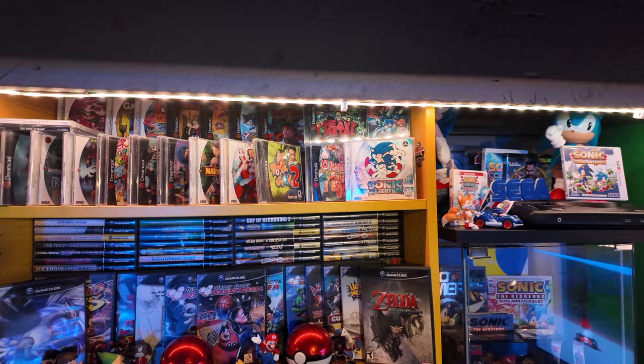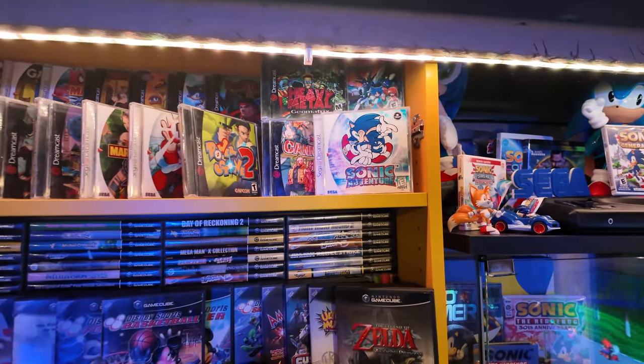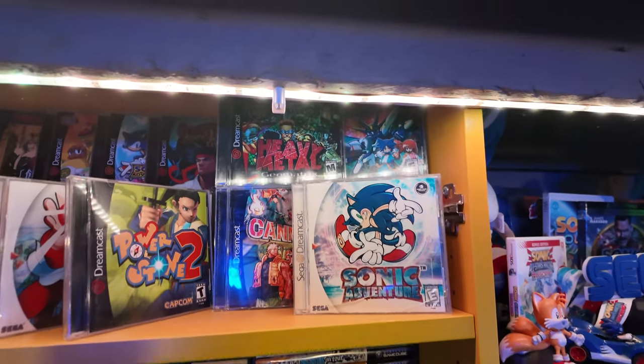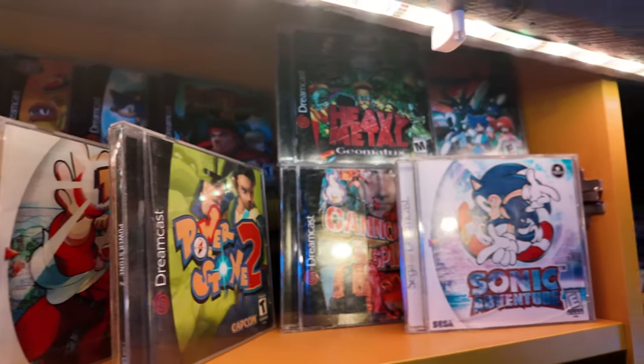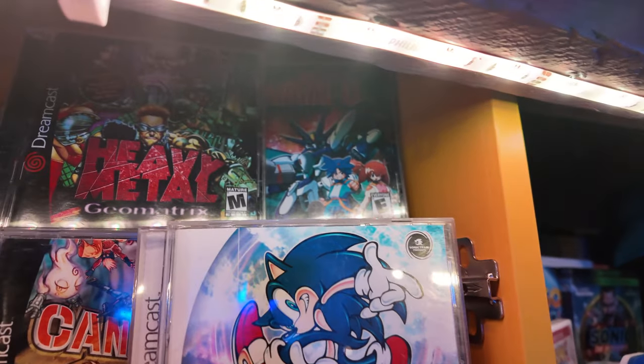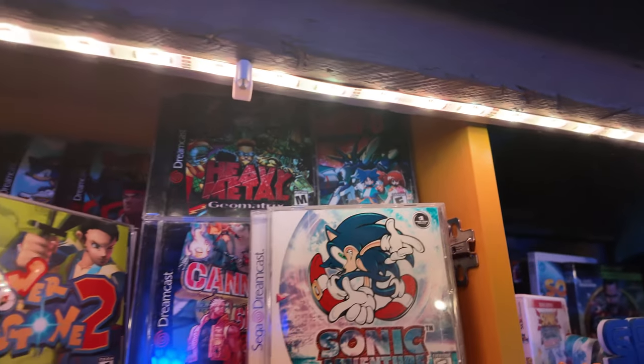Then here's my Dreamcast collection. A lot of heavy hitters on the Dreamcast. I love where my Dreamcast collection is. So many good games. Heavy Metal, Canyon Spike, Sonic Adventure. What else is up there? Bangai Zero, Power Stone 2.